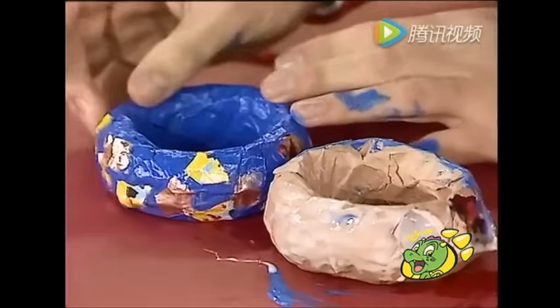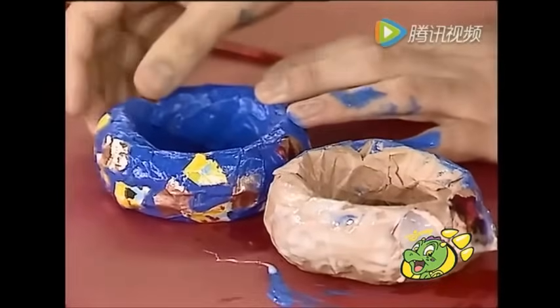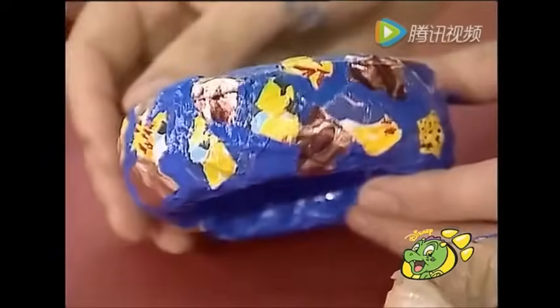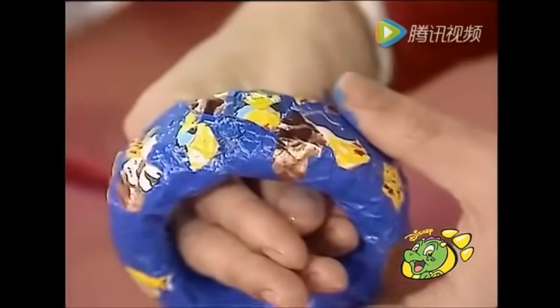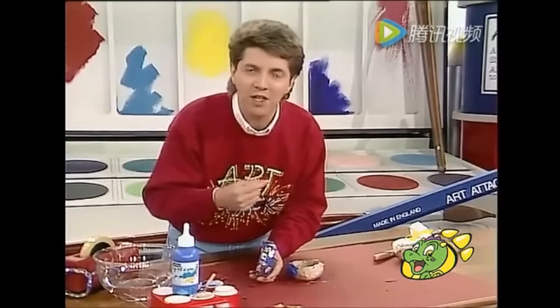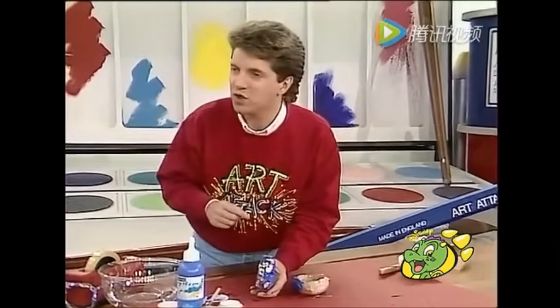Now, the PVA glue has dried hard with a real shiny finish on. And look at that, fabulous piece of designer jewellery. It's a bangle that you can put on your wrist. And if you crunch your paper into different shapes and you wrap the paper tape around that, you can create all these pieces of jewellery.